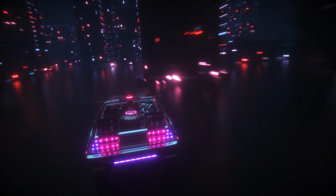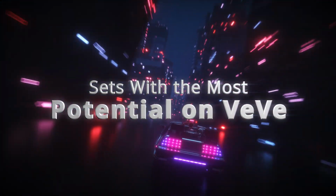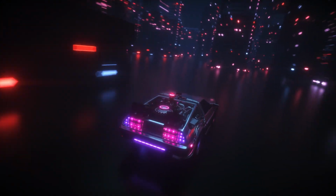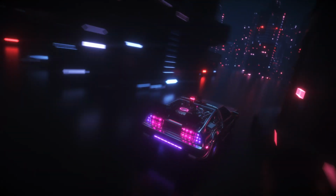Welcome to VeVe Investments. In today's episode, we're talking about some of the sets that I see the most potential in on the app right now. From Marvel to DC to Disney, we discuss them all. So if you guys are interested in finding out what those sets are, make sure to stay tuned. We cover them all in this episode.